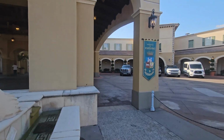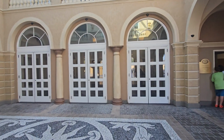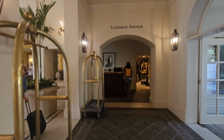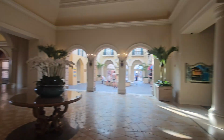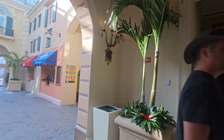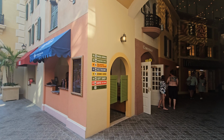So let's walk on in to the lobby. So we're gonna walk on in here. Your concierge doors are automatic here. That's the great thing. The concierge is over here to the right for your luggage drop off and luggage services. And then your resort check-in, your lobby is right here on the right hand side also. You got your big lounge over here to the left side. And then you'll have your Universal Resort services right here. And then your concierge is right here.